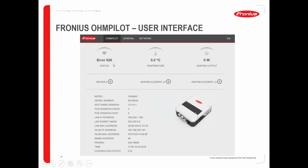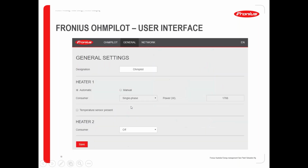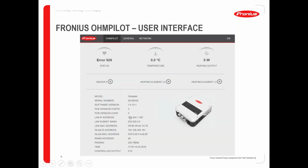It will tell you how the system is performing, what the temperature is on the heating element, for example, and also the heating output. You also have the model number, the serial number of the Ohmpilot, the software version, and if the system is connected to the customer network, you will see the IP address, the MAC address of the device, and basically quite a lot of information there.